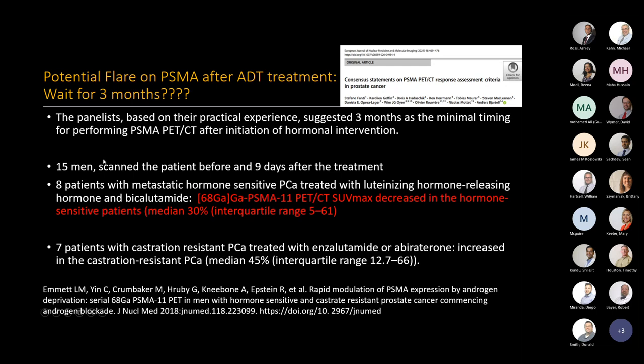And one study they did with 15 patients, they saw a SUV max decrease in the hormone sensitive patients. And the seven patients who were castration resistant showed an increase in the castration resistant prostate cancer. This is also a new study. So because of that, I think the concern with ADT is very valid. And that's why they say the ADT PSMA imaging either should be done before ADT initiation or maybe 3 months.